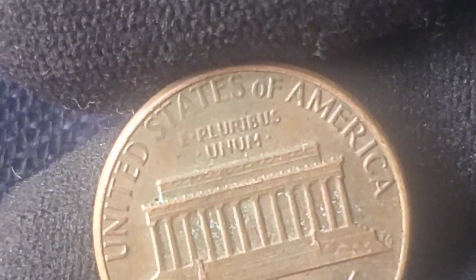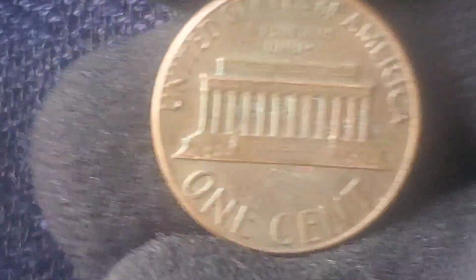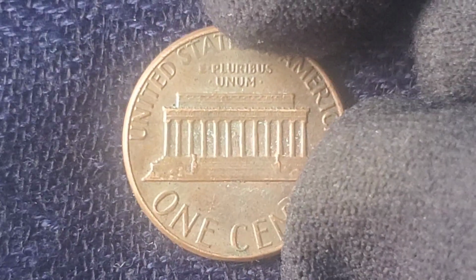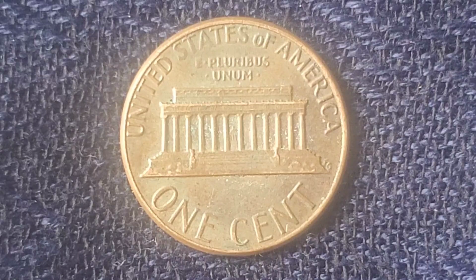Value assessment. Now, let's talk about the value of the 1983 penny. Determining the value of a coin involves several factors, including its condition, rarity, and demand among collectors. Grading and condition. Coins are graded on a scale from 1 to 70, with higher numbers indicating better condition. Uncirculated coins, those with a grade of 60 or higher, are generally more valuable than circulated ones.